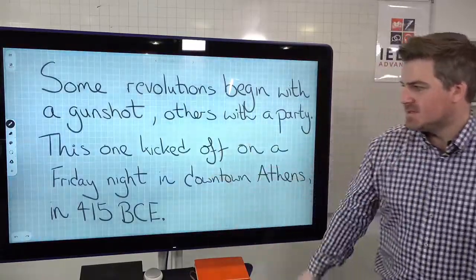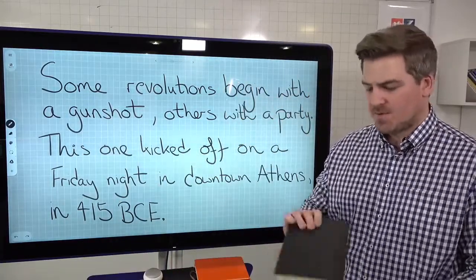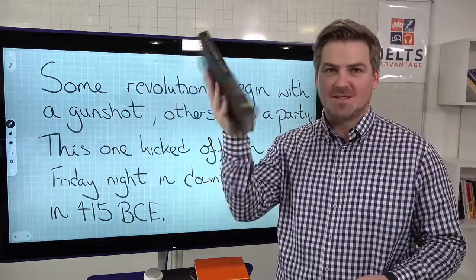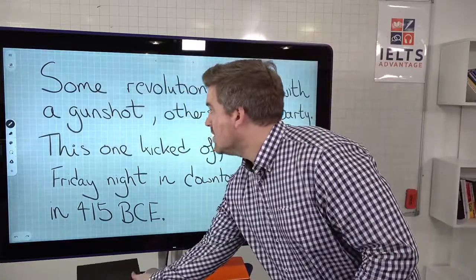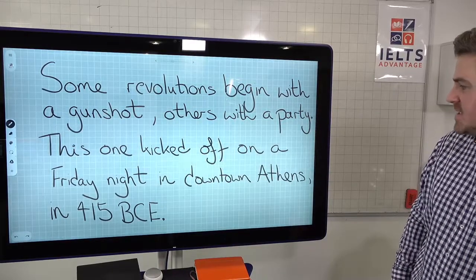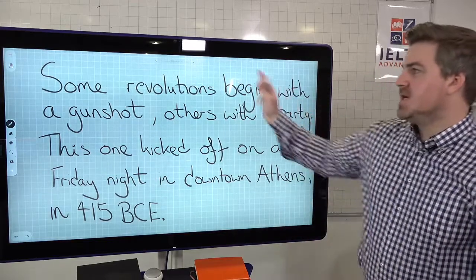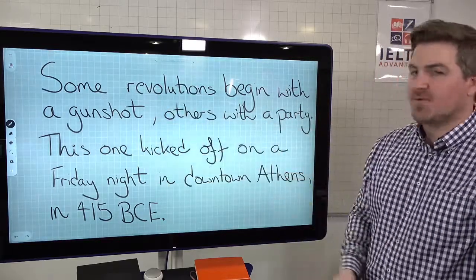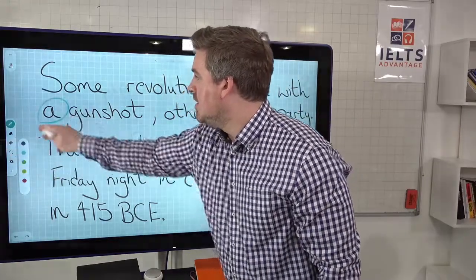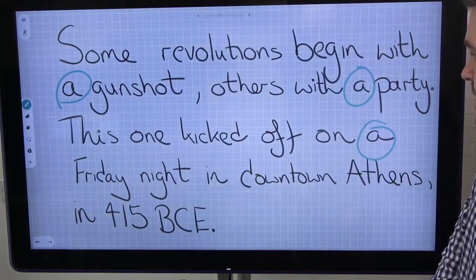So let's have a look at these two sentences to demonstrate why this is a problem. I just literally took a random book off my shelf, and these were the first two sentences from this book. So, some revolutions begin with a gunshot, others with a party. This one kicked off on a Friday night in downtown Athens in 415 BCE. So, imagine that I'm writing this sentence, but I have a big problem with articles. So, here's an article. Here's an article, here's an article.